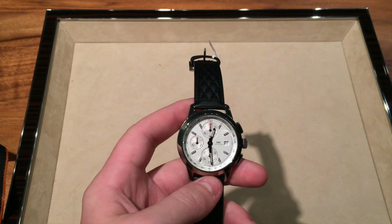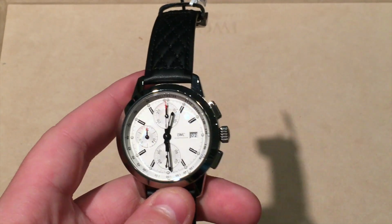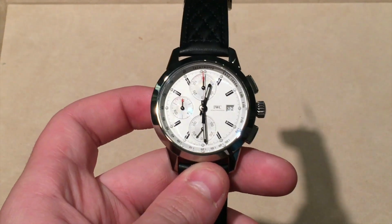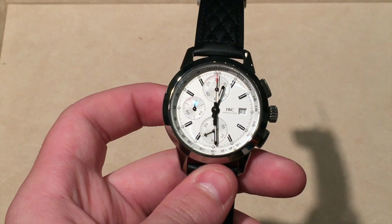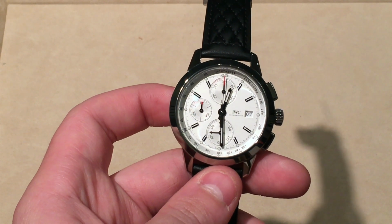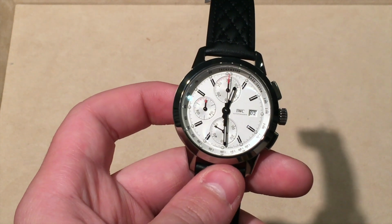$7,150. And now, being that this is a limited edition IWC, I think that is an amazing price. Like I've said, I think the Big Pilot is a little overpriced. This is perfect. $7,000, that's cheaper than a Rolex Submariner. And with this, you're getting a limited edition of 750 models, column wheel chronograph, in-house movement, beautiful finishing by a luxury brand.